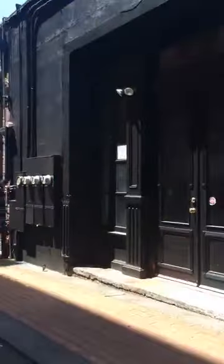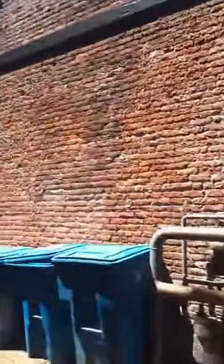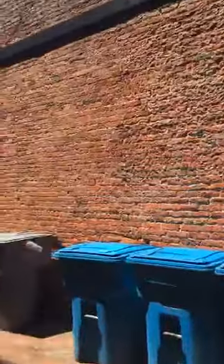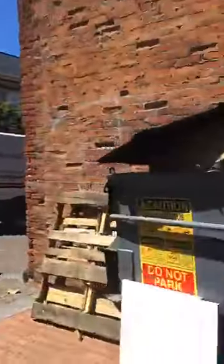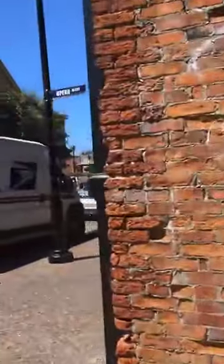Alright. One of the back entrances to one of the stores. I actually don't know what time it is, so hopefully I am keeping on track. Alright, so let's go over here real quick.